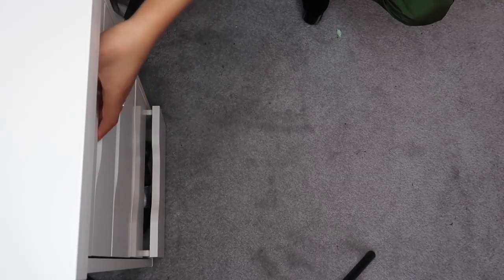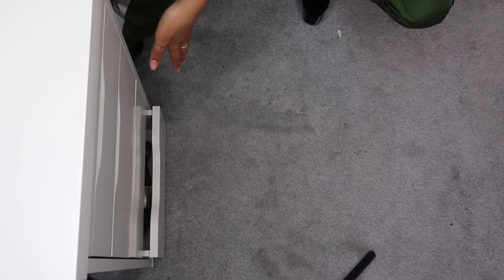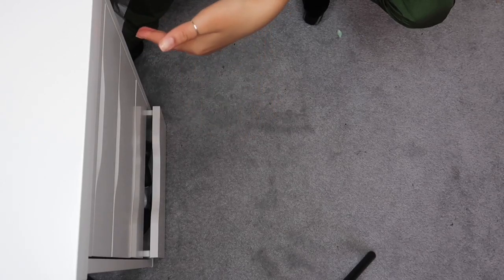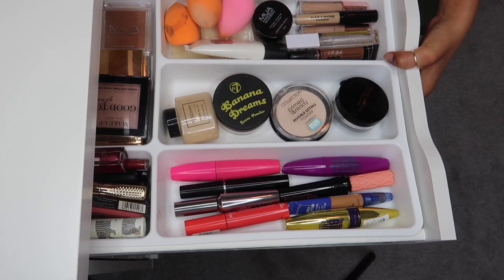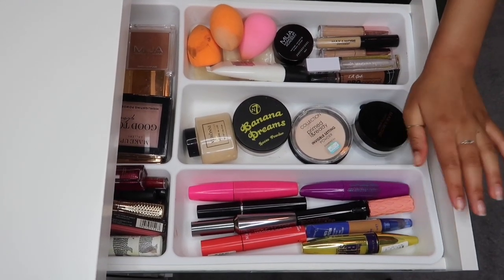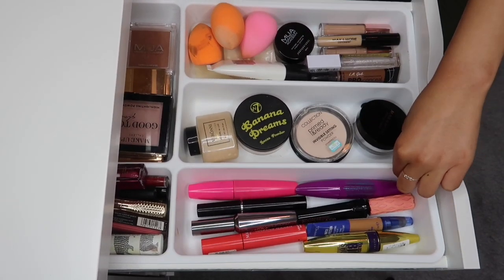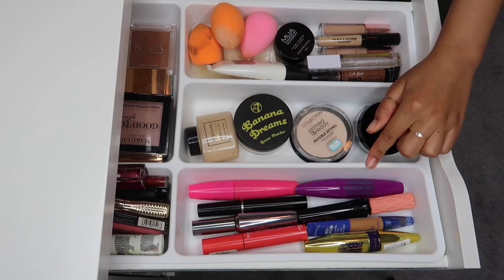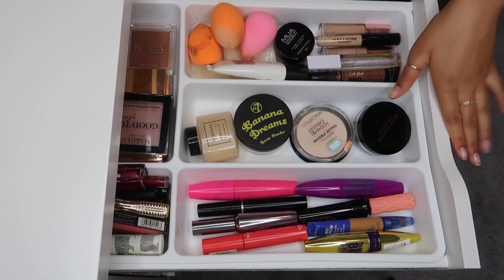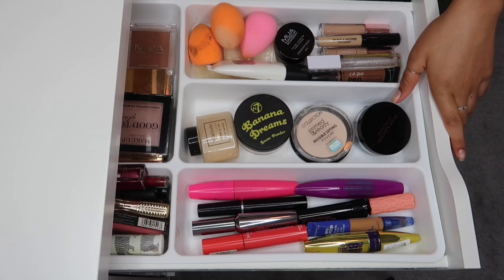Okay, so I only have 2 drawers of makeup. I have the Alex 5 drawers, but it's in a desk, so I have 1 on each side. So the first drawer looks like this. And so I have these little drawer dividers from IKEA. I will try and link them down below if I remember. But yeah, they're really good and they fit perfectly in the drawers. The measurements online say they don't fit, but they do.